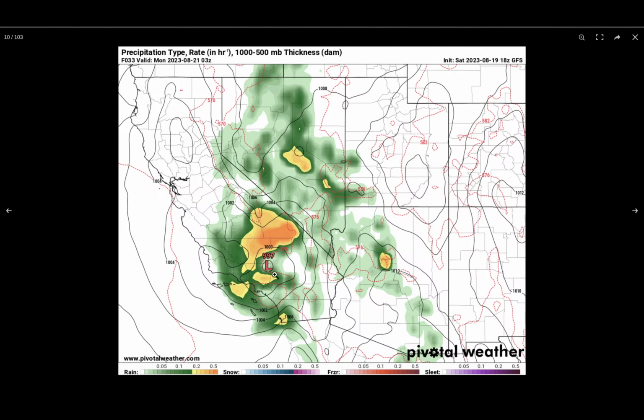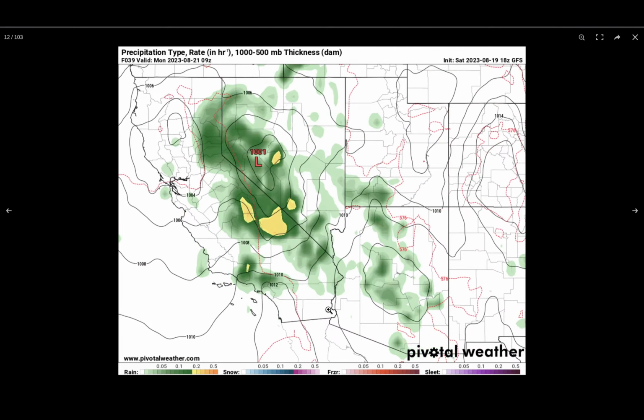That's some very heavy rainfall. Again, if you haven't watched my Hurricane Hilary video, there's going to be some significant flash flooding down there with some gusty winds as well. First tropical storm warning in the history of California over San Diego and other parts of Southern California.